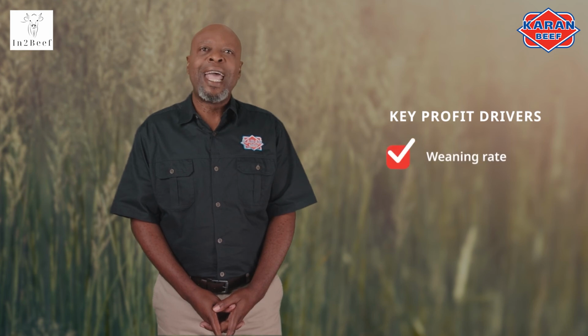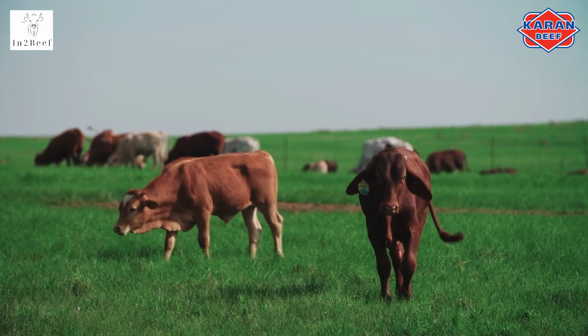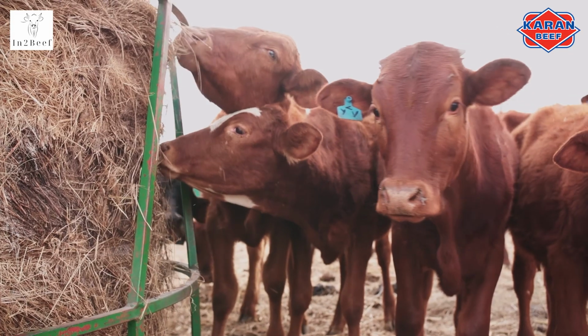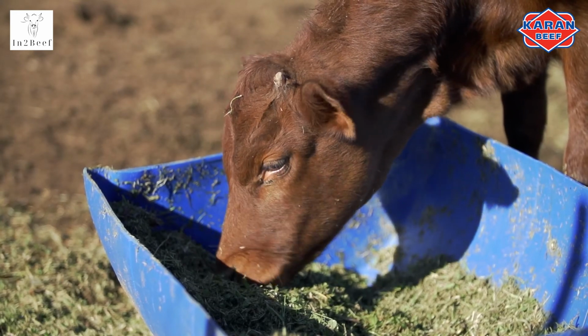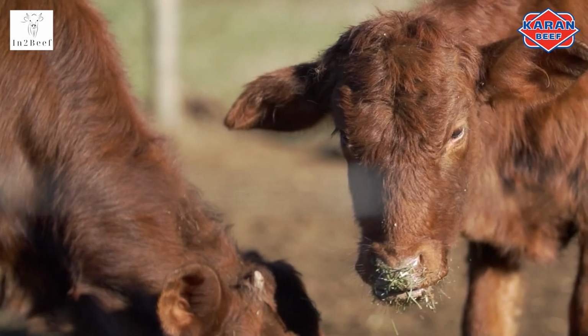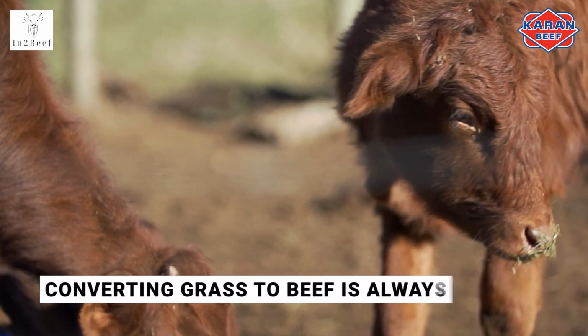The percentage of calves weaned per cow exposed is known as the weaning rate, and this is a very important metric for the economic viability of a herd. Another very important key profit driver is the amount of kilograms weaned per hectare. It is good for your weaners to gain weight. However, try to maximize the percentage of homegrown feed in the herd's diet instead of buying feed in a bag. It is almost always cheaper to convert grass to beef than to buy feed in.